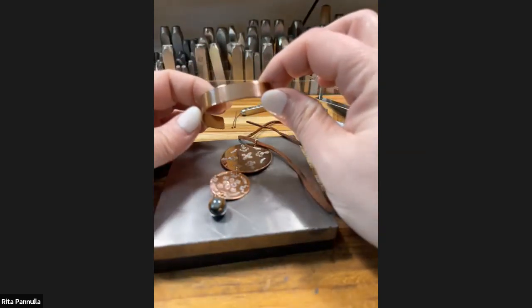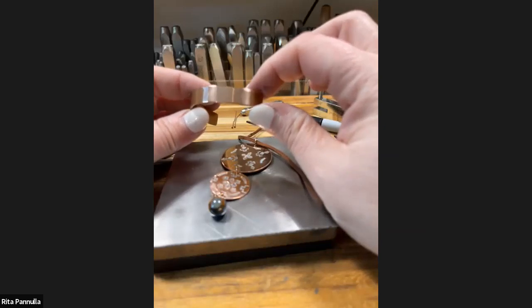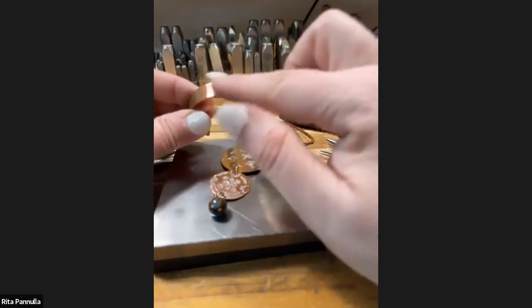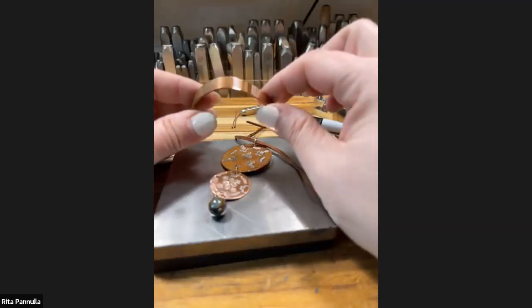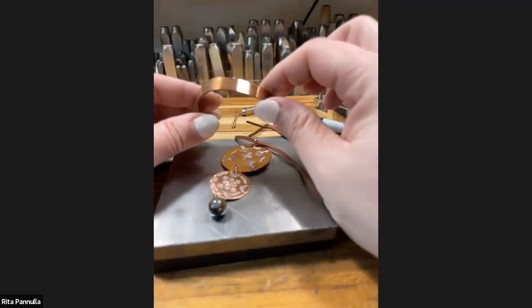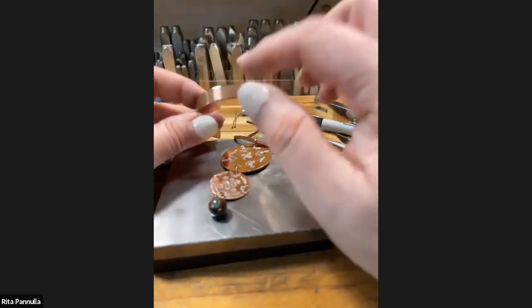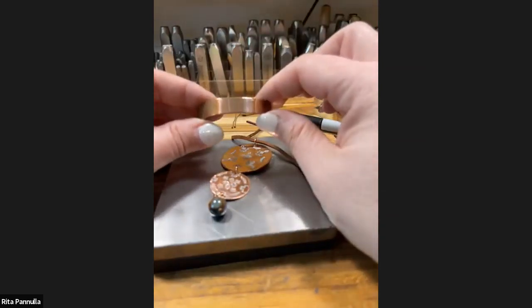So I am a firm believer in using jeweler's brass, jeweler's copper, because even though it might oxidize and change, it's really going to shine up really pretty. It's not plated. So you'll always be able to get that shine again.